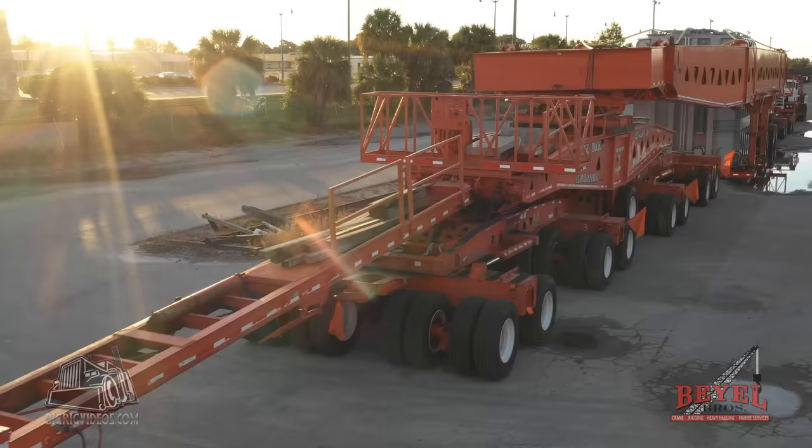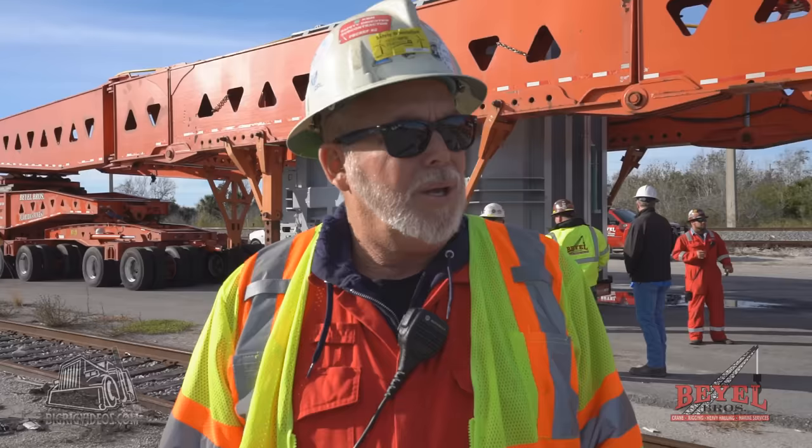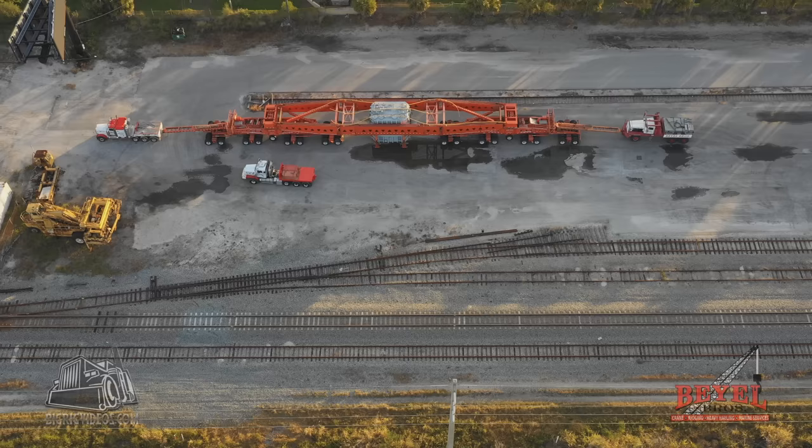Phil Beyel, owner of Beyel Brothers Crane and Rigging. Today we're moving from Rockledge, Florida at the rail yard here. It had to come in by rail because it was so heavy. We'll be taking it out across 520 across the St. John's River Bridge. We are approximately just under 800,000 pounds, 20 feet wide, just under 18 feet high.